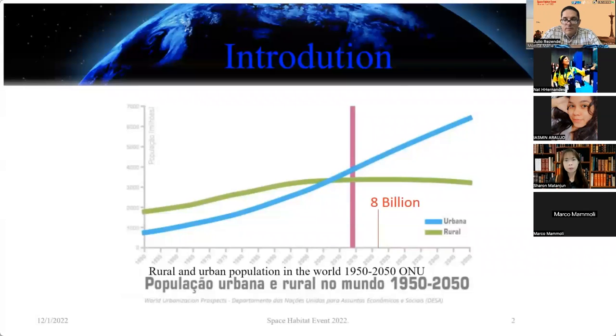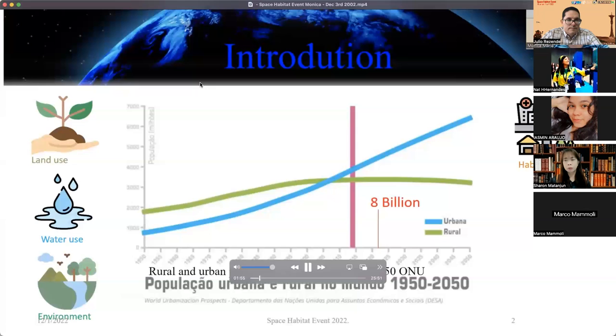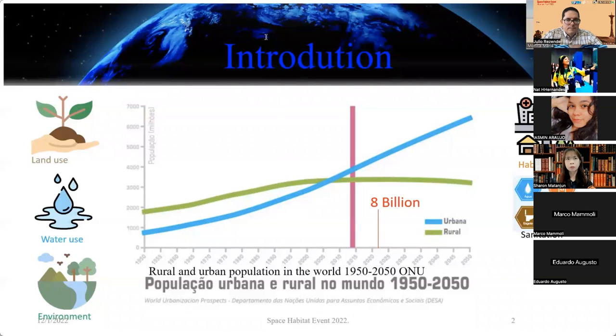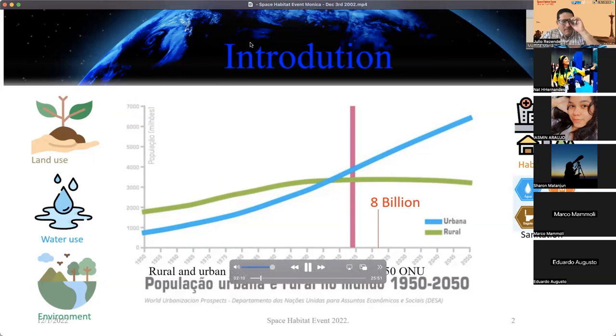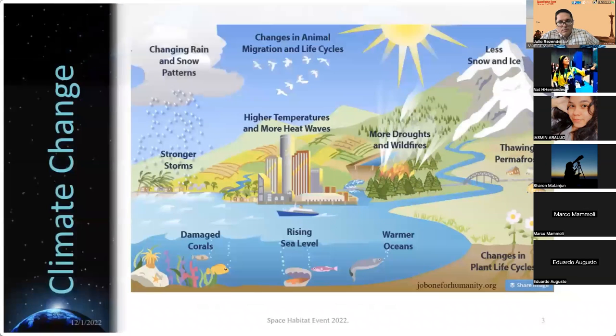Well, some weeks ago, we got to 8 billion people in the world. And with this, we have some issues to discuss. For example, the land use, the water use, the environment, especially here in Brazil, we have a serious problem with the Amazon. The habitability, most of the people do not have a home, especially in underdeveloped countries, and sanitation, even in big countries, we still have problems with sanitation, and the pollution is increasing each time.